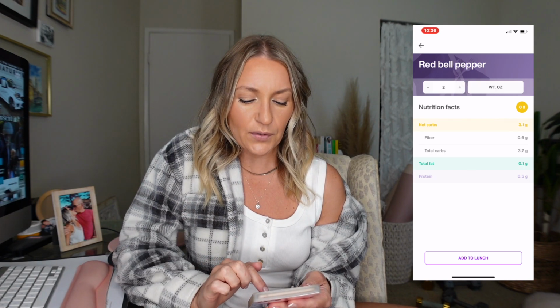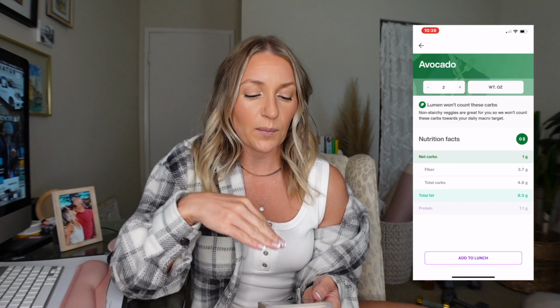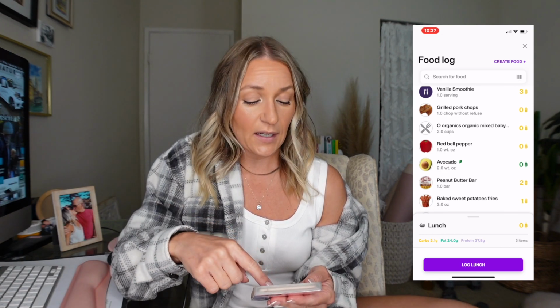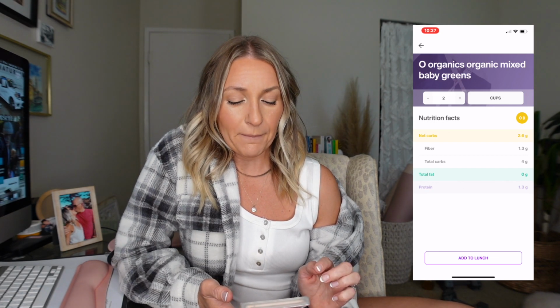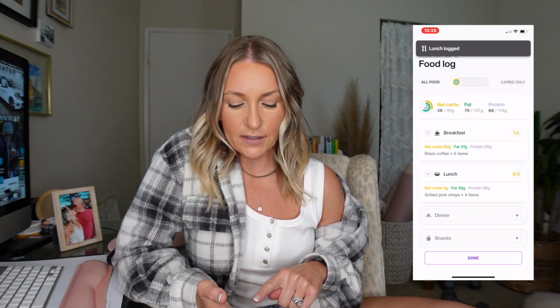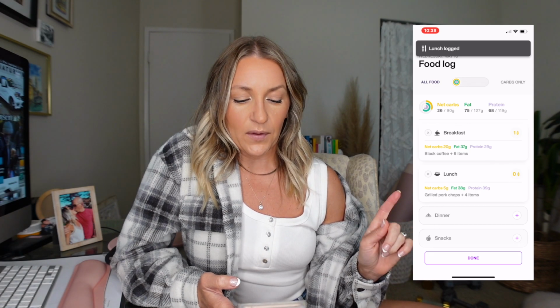Okay, I'm also gonna do some bell pepper, avocado. So I'm gonna say 2 ounces, which is a half of an avocado, because I'm not gonna be eating avocado for dinner. And then I need some greens. This is the Organic Girl mixed baby spring mix. I'm gonna do about 2 cups, which is perfect. And then that is it. That's gonna be lunch. So I'm gonna log lunch. This is where I'm at with lunch.